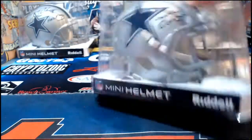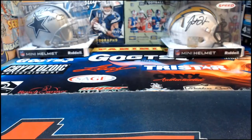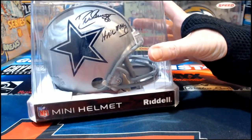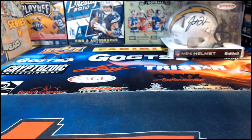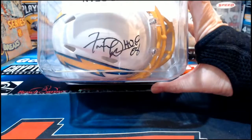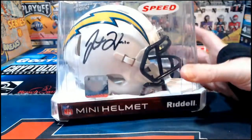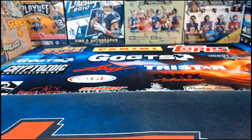Then we're going to come up here to the Cowboys. One for Mel Renfro. And one for Drew Pearson. So a pair of Cowboys. And then we wrap it up with a pair of Chargers. The ever-present Fred Dean. Followed by the one that makes you really happy, Justin Herbert. All right, so that's our mini helmet break and recap.